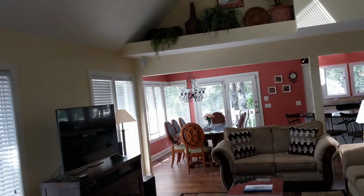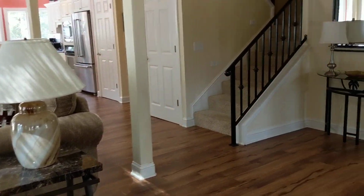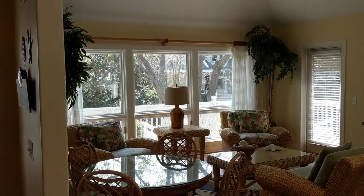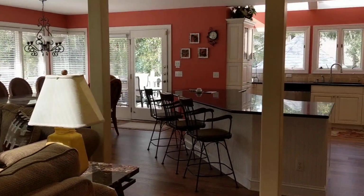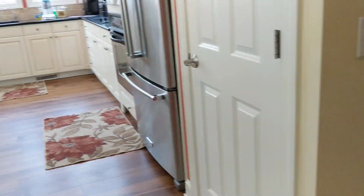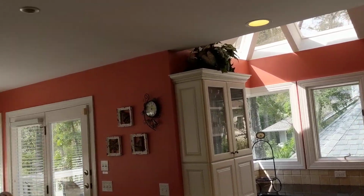Nice tall ceilings in here, lots of light coming in. I'm here at about 12:30, 1 o'clock in the afternoon, and so there's a nice amount of natural light coming in here. You have the two seating areas, one in the front, and then here, the TV area off the kitchen. This goes down into the basement, to the lower level, which we'll go down to in a moment. The kitchen is nice and bright and open.